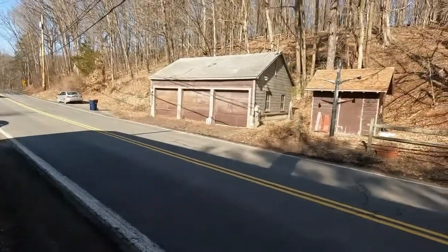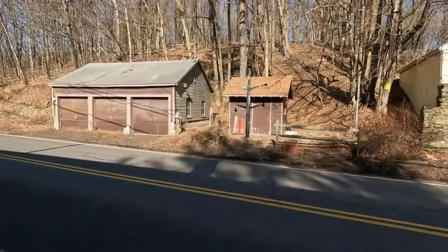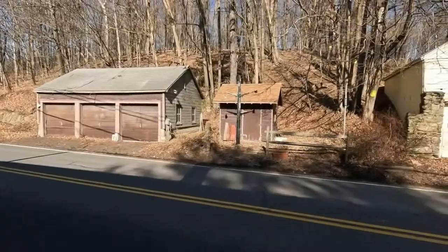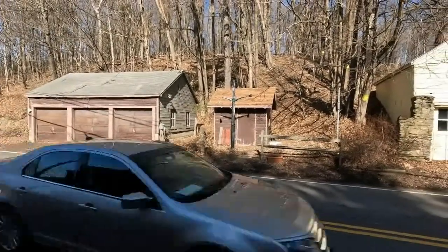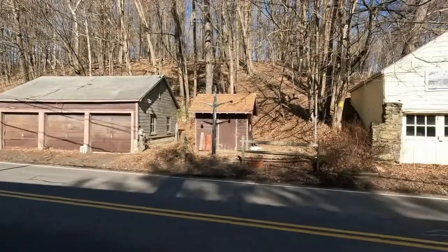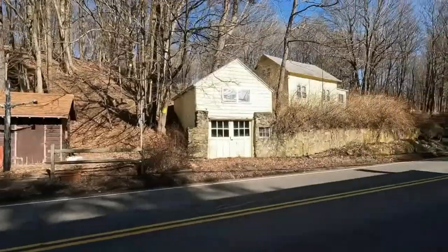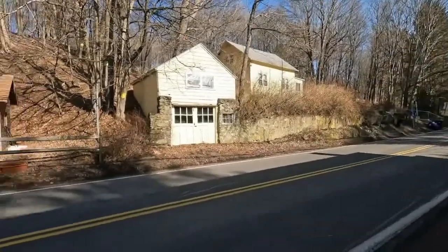And this is just the garage across the road. The gas pumps were right there. That's an old sign post with lights that shine down on both pumps. And right there is the vent pipe from the in-ground tanks that used to be there. They're all gone. All right.